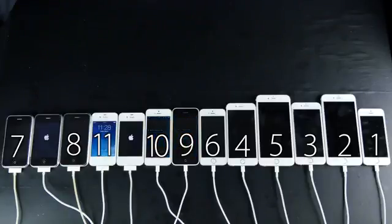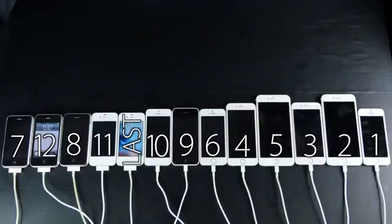So who comes last? Well, the iPhone 4S running iOS 9. Everybody always tells me they regret updating to iOS 9 on this phone in particular, and it's certainly shown here that it is the slowest phone out of all 13 currently existing.